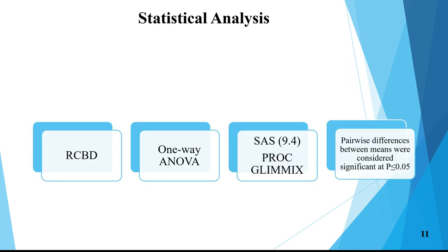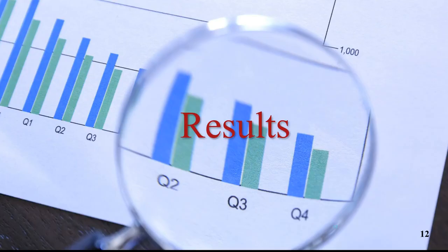The experimental design was a randomized complete block design. The procedure that was used was one-way ANOVA, and all data was analyzed using SAS 9.4 with PROC GLIMMIX. Any differences that were considered significant were at a p-value of 0.05 or less. The variables that were significantly affected by treatment and that were most relevant are depicted in the following graphs.